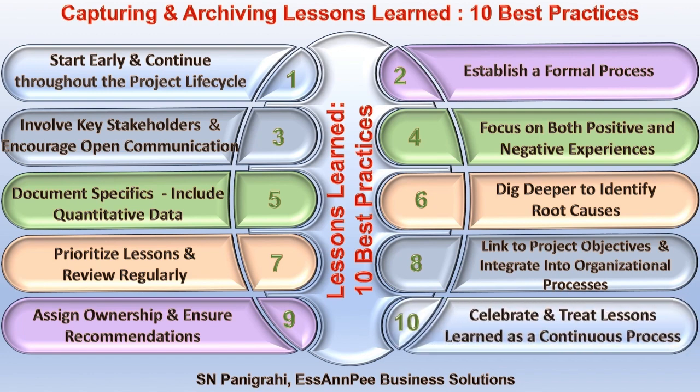10. Celebrate and treat lessons learned as a continuous process. Acknowledge and celebrate the act of learning itself. Recognize individuals and teams for their contributions to the lessons learned process, reinforcing a culture of continuous improvement. Treat lessons learned as a continuous process rather than a one-time activity. Regularly revisit and update the lessons learned repository to incorporate new insights.